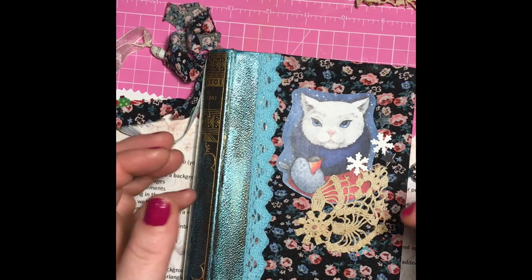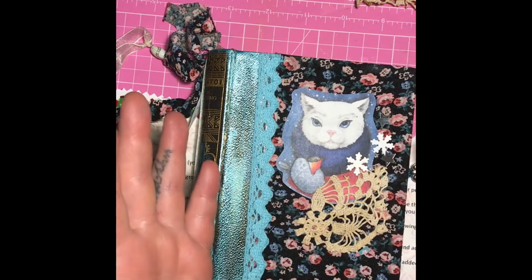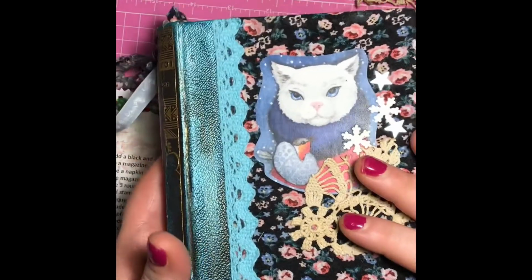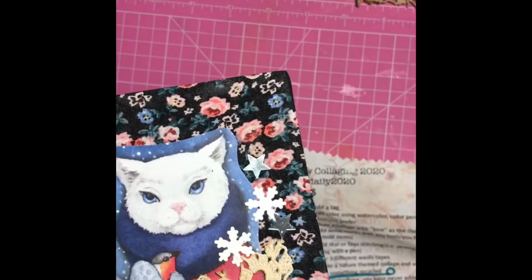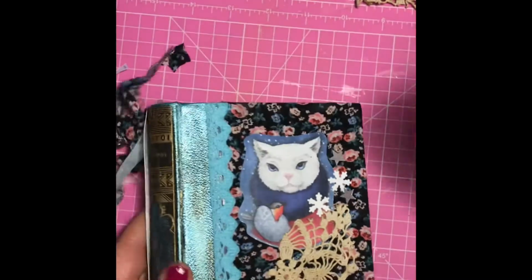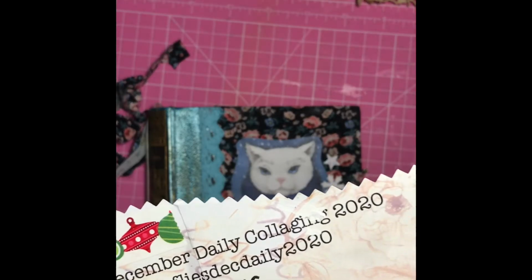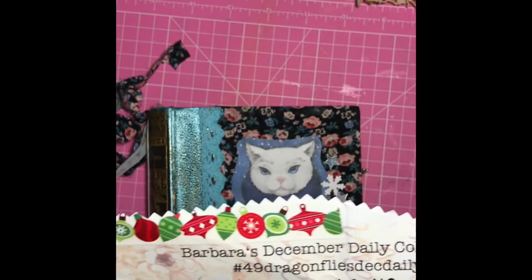hello my friends, I am Viola from the snowy Bavaria, and I will continue to share with you guys my altered book, which I'm going to use for this year's December daily from 29 Dragonflies, Barbara.